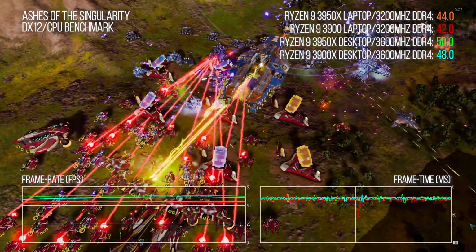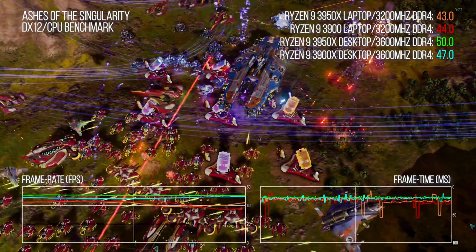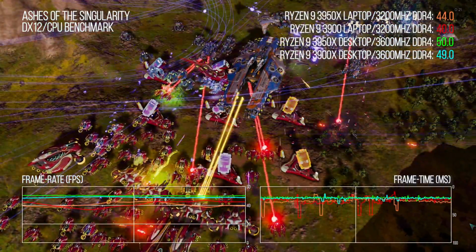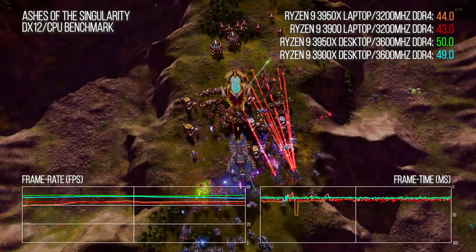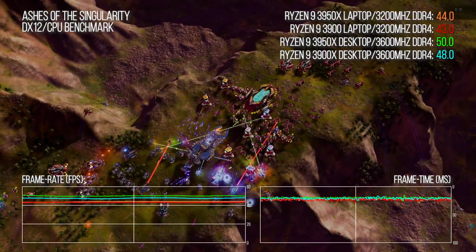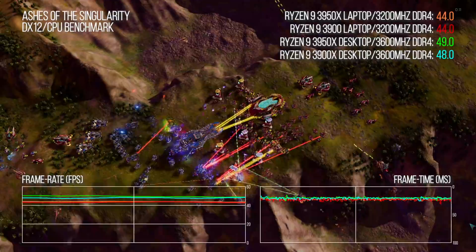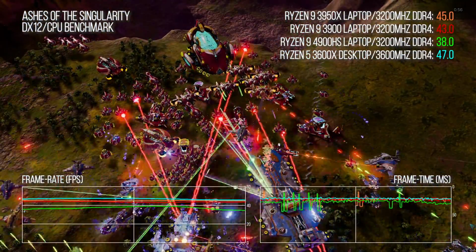Compared against the desktop equivalents, both of them are delivering 89 to 90% of the performance of the desktop chip, but remember they are running with faster RAM, which gifts them a bit of extra juice. Bottom line though, parallel lines there pretty much, desktop versus laptop. Let's swap over to some other comparisons here where the differentials are more marked.